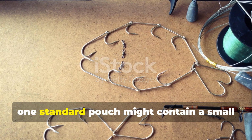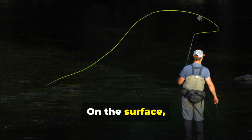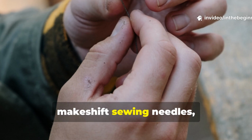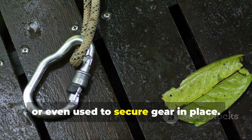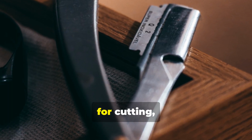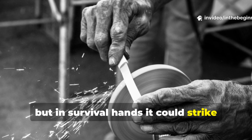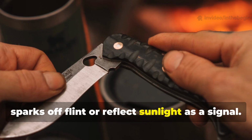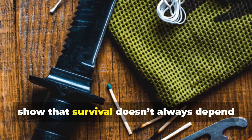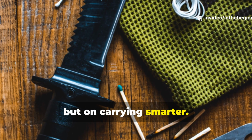For example, one standard pouch might contain a small fishing line and hooks. On the surface, it was only for catching fish, but hooks could also be bent into makeshift sewing needles, or even used to secure gear in place. The same went for a razor blade. It was for cutting, shaving, or scraping, but in survival hands it could strike sparks off flint or reflect sunlight as a signal. These small but multifunctional items show that survival doesn't always depend on carrying more, but on carrying smarter.